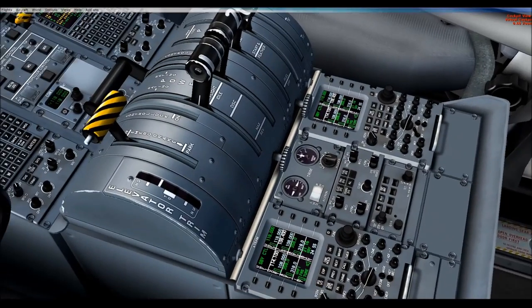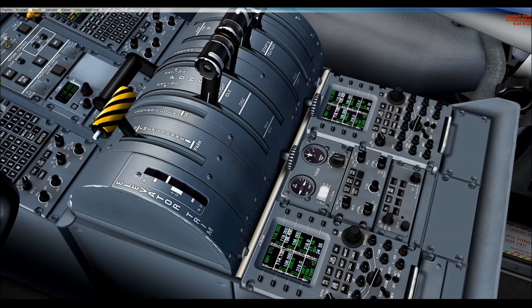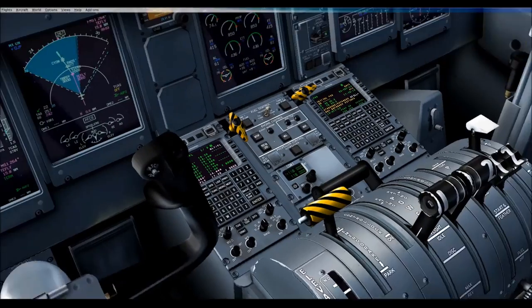There's a lot of stuff in this aircraft, like the weather radar, which I haven't shown you guys. We put it in standby, but we never used it. There's no need to really. I can turn the weather radar on.